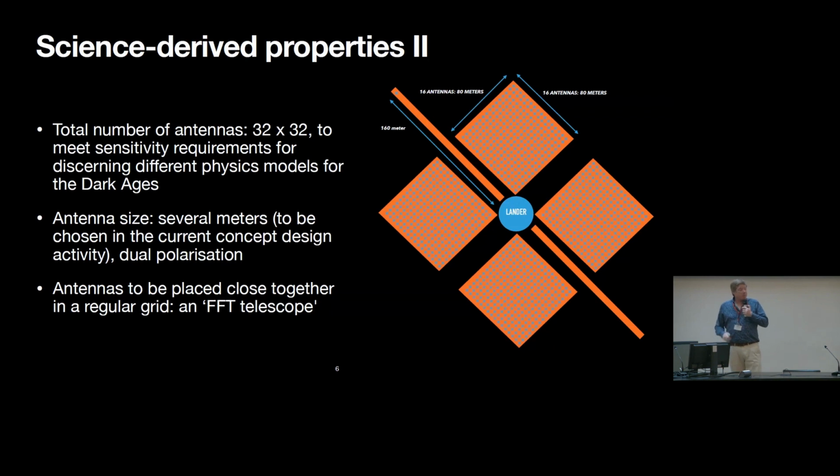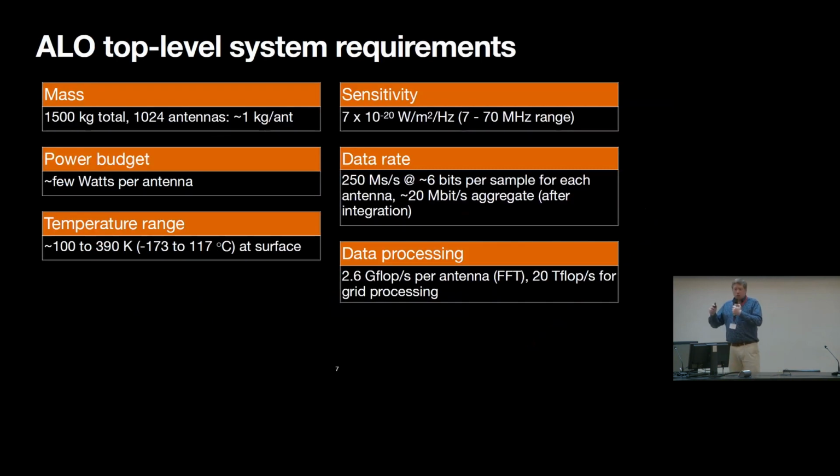And they need to be placed close together because that's actually optimal for studying the science case. We want to reach sufficient sensitivity over particular size scales on the sky, and that means the array needs to be compact.